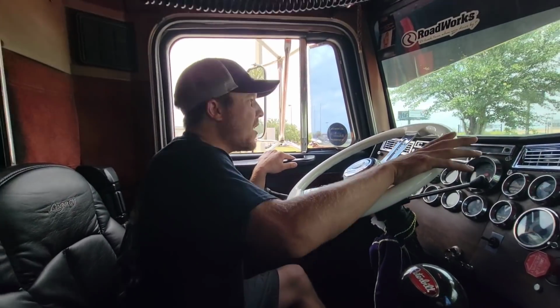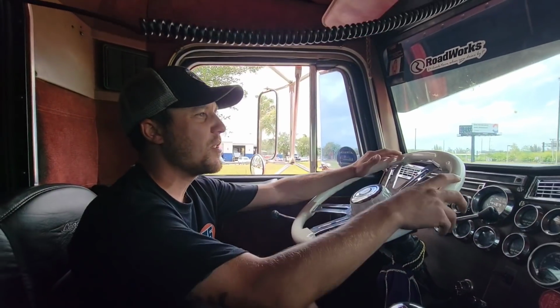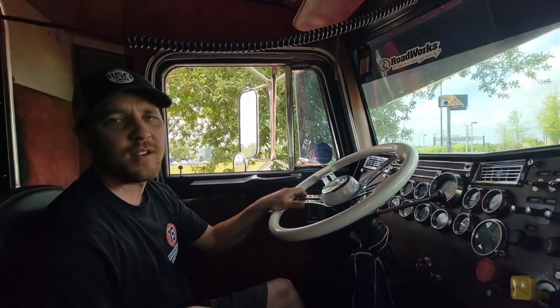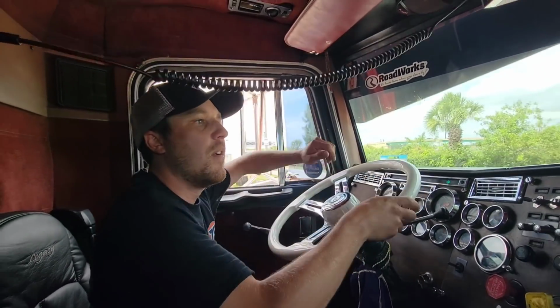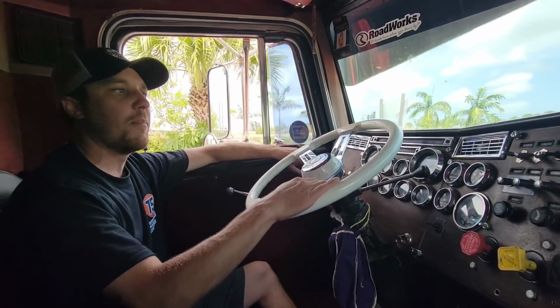That's great. So yeah, we're going down to Homestead, picking up flowers, nursery stock. Again, we've been hauling for this particular company for like the last 3 years. And real good people to work with. Every time we come down to Florida, we just basically bring whatever coming down here, and we always have the same stuff coming back up.